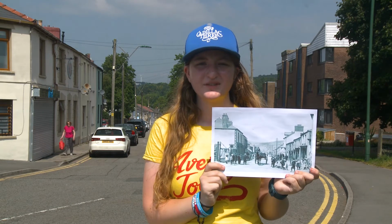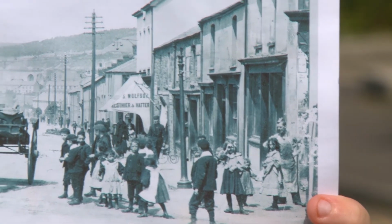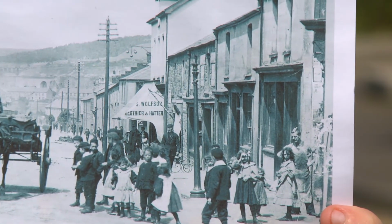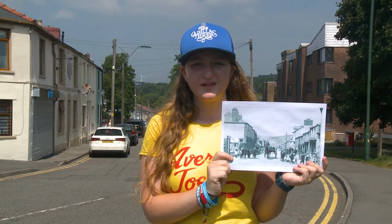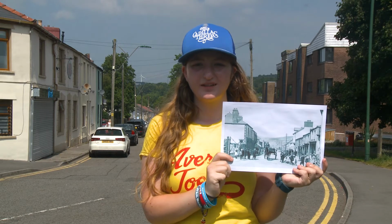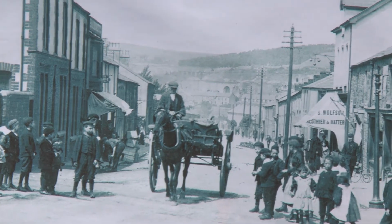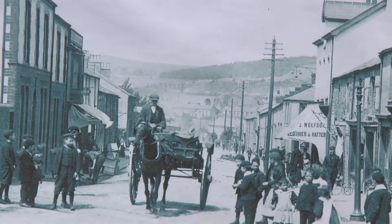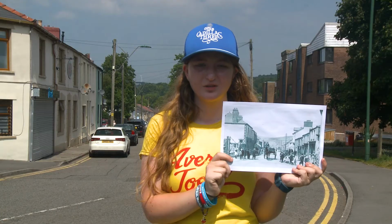If you look very carefully, this photo also shows other types of industry. The three brass balls hanging from the tall building on the right tell us that the shop was a pawnbroker's, where people could borrow money in exchange for a valuable item until they could pay the money back. Also, in the very back of the picture you can see the arches of the Sirhowy ironworks, which would have also made large amounts of iron to be sold around the world.